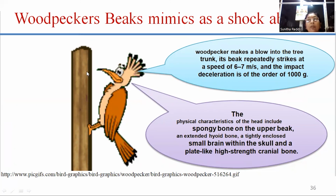Okay, and another one is the woodpecker. You know that the woodpecker hits the wood like 6 to 7 times in a second, with an impact of about 1,000 g each time. But why, when we are unable to do this kind of activity, is the woodpecker able to do that? Because it has spongy bones in the upper beak, an extended hyoid bone, a tightly enclosed small brain within the skull, and a plate-like high strength cranial bone. And these are all made up of, when you observe them, nanomaterial structures. That way the woodpecker is able to hit the trunk so many times and make a hole in it.